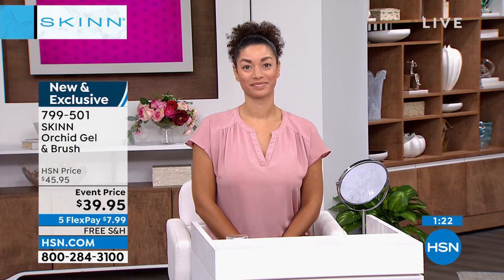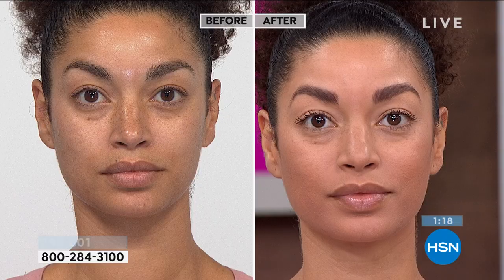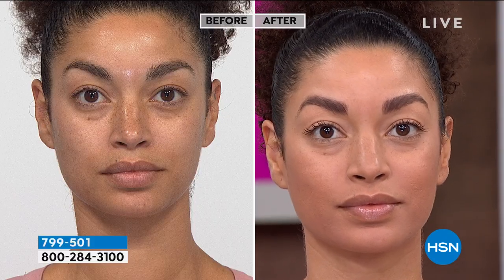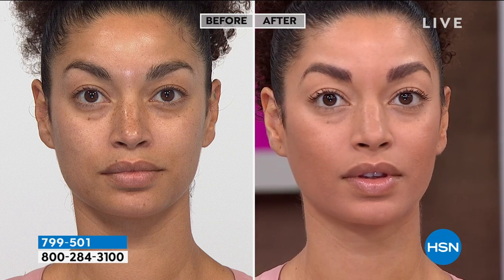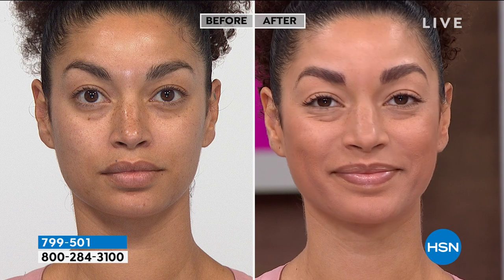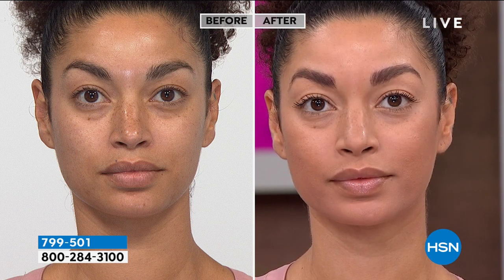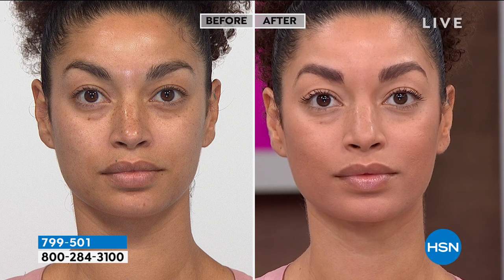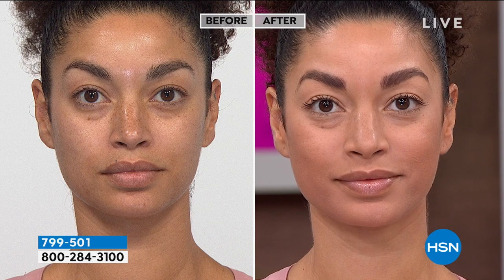So it is a full 1 ounce size tube. A little bit goes a long way. You really do not need a lot. And just to show you as an example on Brooke, I want you to look around the cheek and the nose. The freckles, the under eye circles, and the shine. See how it's all been mattified and kind of just blurred. It's like putting a filter on your face without having to do much of anything. You just put this on and you go.